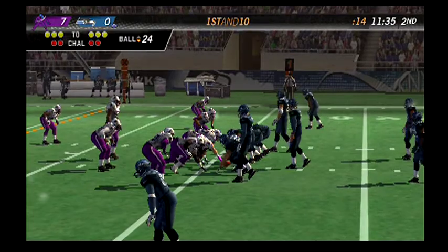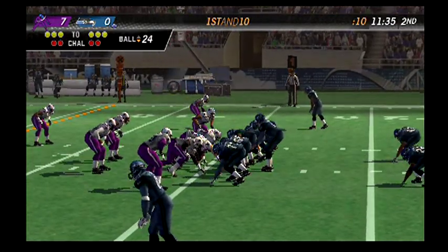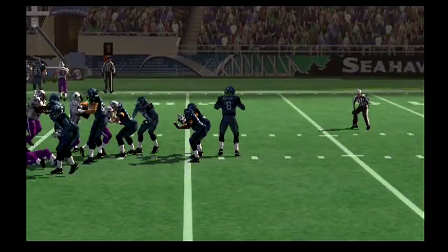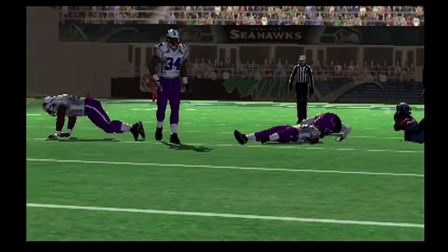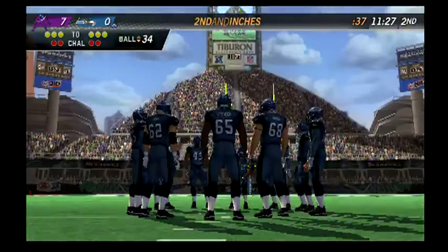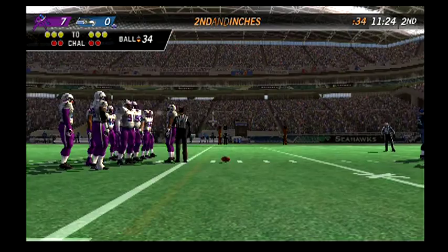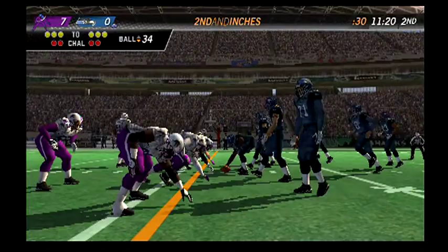First and 10. Using split backs. Throws it. Jumps and makes the catch. As a receiver, you hate to have that ball thrown high because you're stretched out and vulnerable to the big hit by one of those defenders. But this guy's tough, and he'll do what he has to make the catch in that situation. Ball on the 34-yard line.